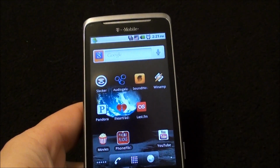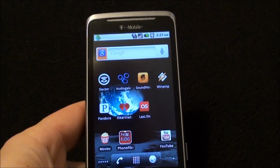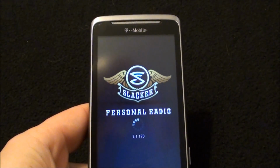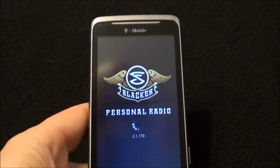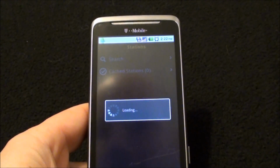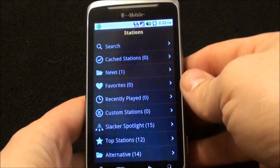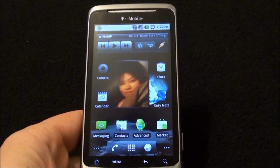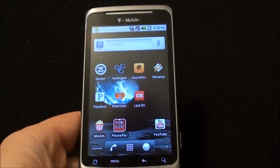First one is a classic. It's been around almost as long as Android, but it's still a good app. Slacker Radio. If you have an account with Slacker, it's an awesome app. If you have a free account with Slacker, it's an okay app. It's still one of the slower apps on Android, no matter how powerful your phone is, but it works well and it's free, so who can really complain?